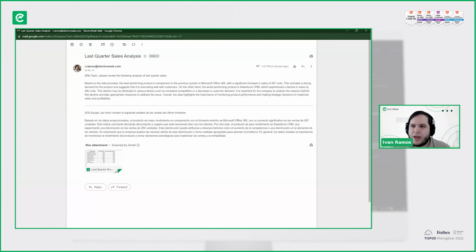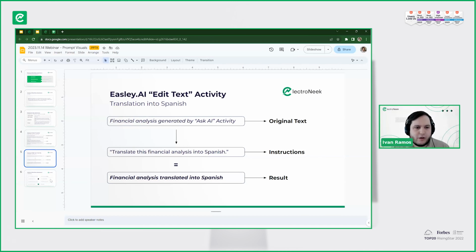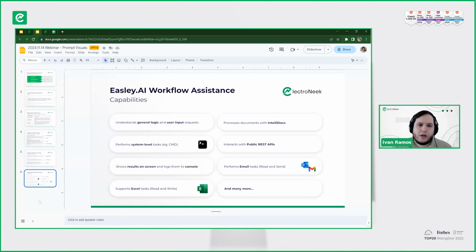Perfect. So that is our workflow, a more complex workflow that uses many different features. And we've created it in only a couple minutes, leveraging these four Easley AI features. But of course, this isn't everything that could be done with Easley AI. If we take a look at our final slide right here, Easley AI workflow assistants can really be used to generate a ton of different types of workflows. We can ask it for many, many other things.